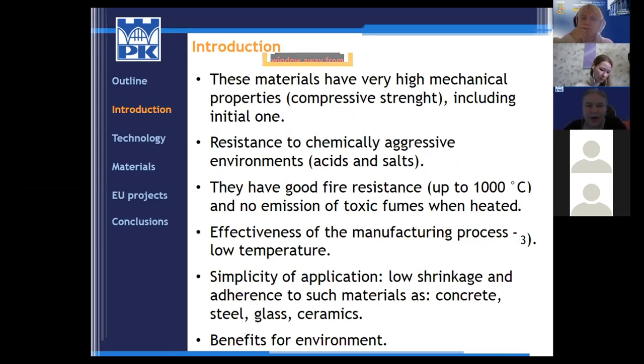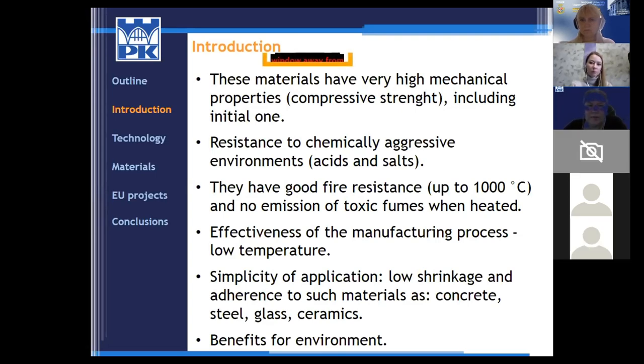And the next, what we actually receive and why these materials are so popular nowadays, why the research on these materials is so popular. They have very nice mechanical properties. They are usually better than traditional concrete, or the same as traditional concrete. It depends on the raw material we use for the production, and also a little bit on the process.